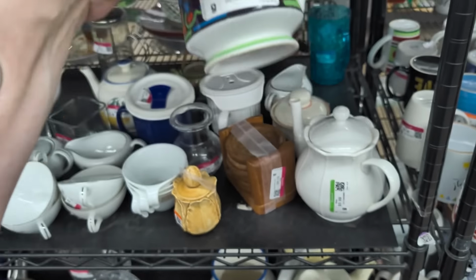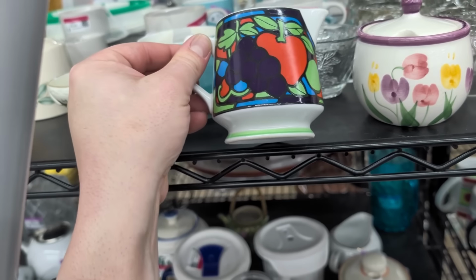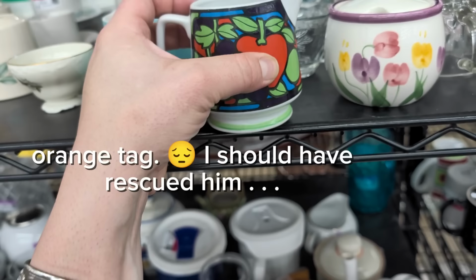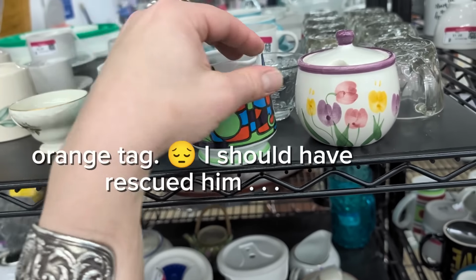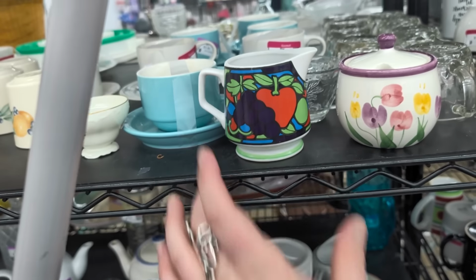That's really cute. I missed that the first time too. How adorable is that? It kind of looks like stained glass almost. It's just the little creamer. I don't think the value is really there for $2. It's not marked, but he is cute.